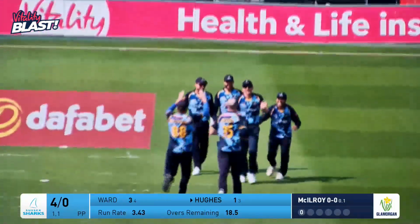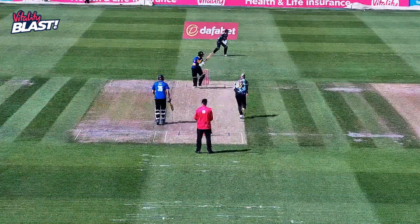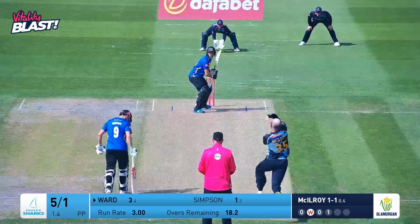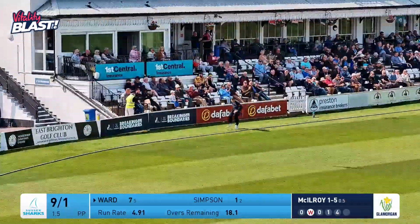Flashed away off a thick edge by Daniel Hughes, brilliantly caught at short third man, and James McElroy has the breakthrough. And that one was where Hughes threw the bat at it. Van der Hoogten up in the circle. McElroy is into ball, pulled away by Ward, dismissed brutally through the onside for 4 runs.